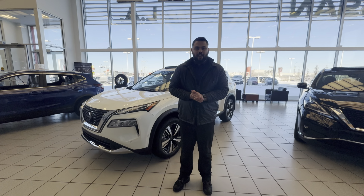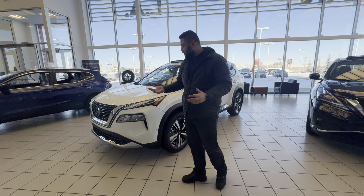I'm going to step in front of the camera to introduce myself and give you a closer look at a Rogue. So this one here is a 2023 Nissan Rogue Platinum. Under the hood, this one does have the 1.5-liter three-cylinder engine, the turbo V6.